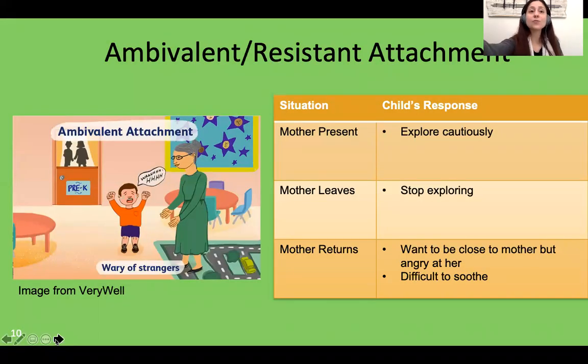Next, we have ambivalent or resistant attachment. These infants are cautious in the presence of a stranger and stop exploring when mother leaves. When their mothers return, they want to be close to her, but at the same time are angry at her, so they're difficult to soothe. Infants are used to mothers who are inconsistent in their responsiveness. Sometimes they ignore clear signs of distress, and other times they may interfere with the infant in order to make contact, so focusing solely on their own needs as opposed to that of their children. This makes their relationship highly unpredictable. Mothers in this category are overly preoccupied with conflicts around their own childhood attachment issues.